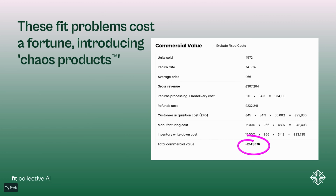So, introducing chaos products. This is what we call products that are actively losing businesses money just from selling them. So if you take, this is a real product from one of our customers, by the way. So this is how many units they sold, 75% return rate. This is before we worked on this product, obviously.